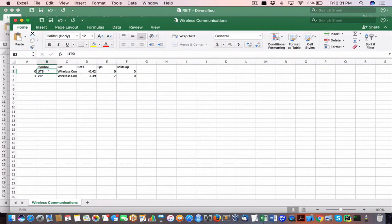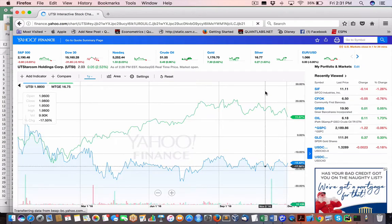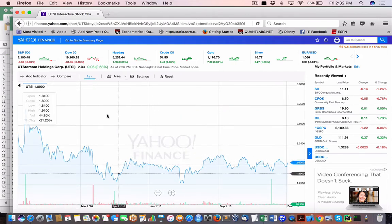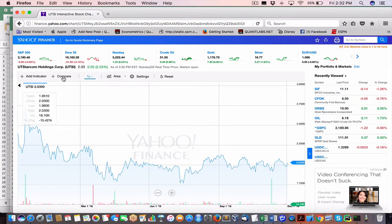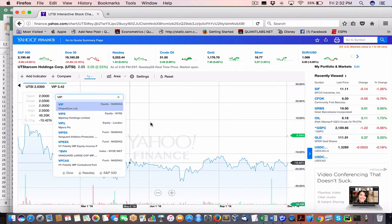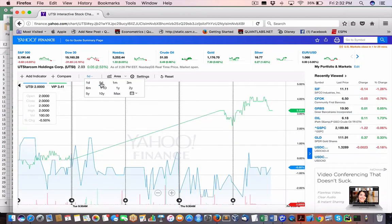So we have UTSI. Okay, that looks good. Now I've seen this before where, oh, this is it in blue. So UTSI is our short in blue, and in green will be our long, VIP. Compare. Again, we have another stock that's just crap. It's just not. There we go.